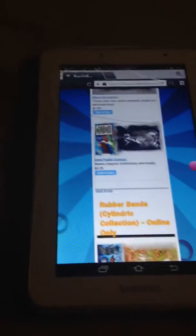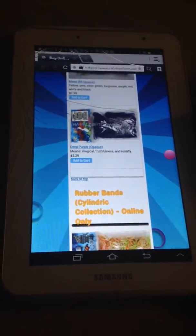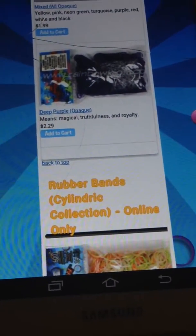Black, one black, two gray, and one white, one burgundy brown, one yellow, one caramel, one red, one pink, one purple, and that's all I'm getting on rainbowloom.com. My total with the shipping added onto it was $38.15.